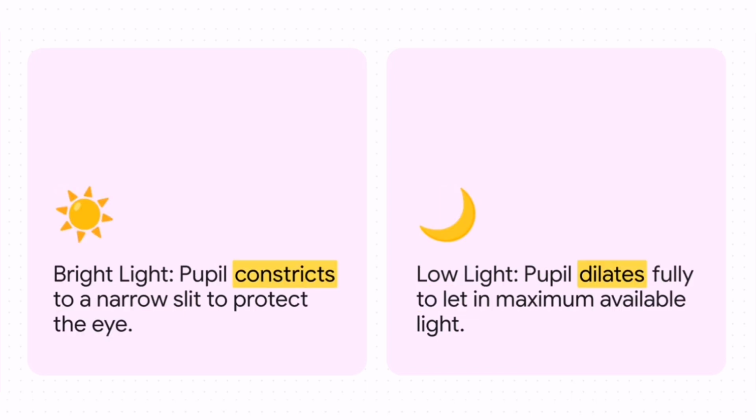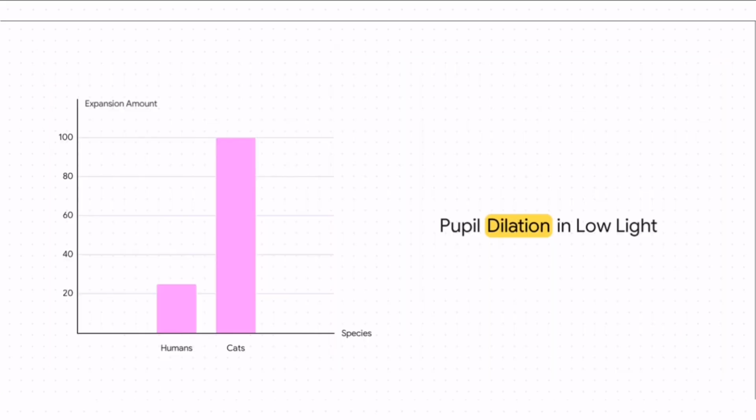It's all about light control. In the bright sun, they'll shrink that pupil down to a tiny little sliver to protect their super sensitive eyes. But then, in the dark, they open it up into a giant circle to grab every single photon of available light. And their ability to open up is just astounding. A cat's pupil can expand way more than a human's can. It's a huge reason why they are such incredible hunters at dawn and dusk.